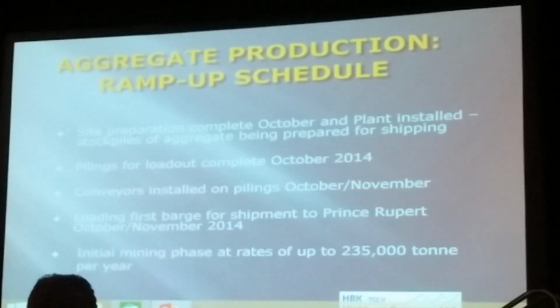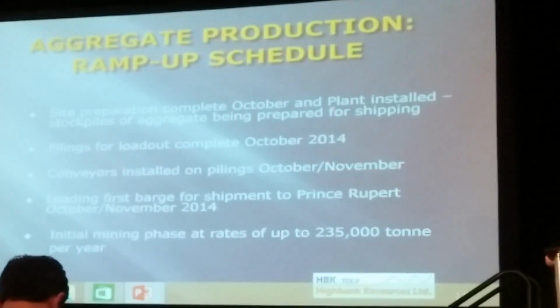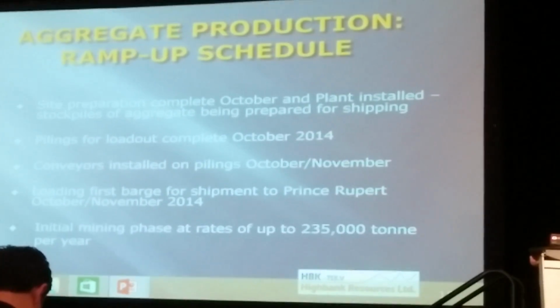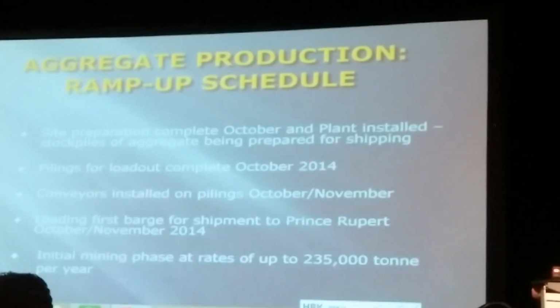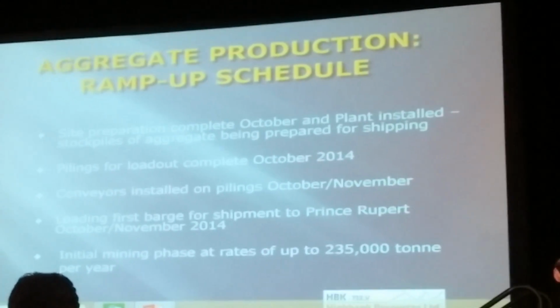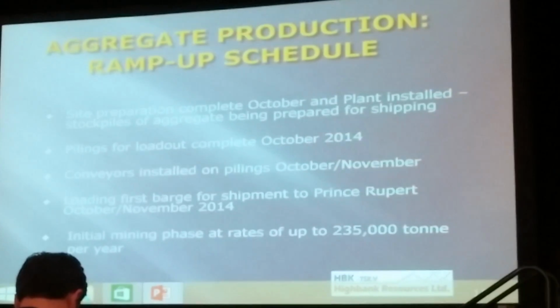Our production schedule, as I said, we're loading pilings, driving the pilings for completion in October. Our conveyors will be installed after that. We'll be loading first barges by truck from the deposit, and then as we ramp up production, we have about an 800-foot conveyor being constructed right now to take it right from the site right onto the barges.